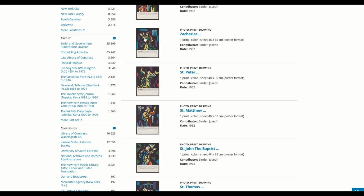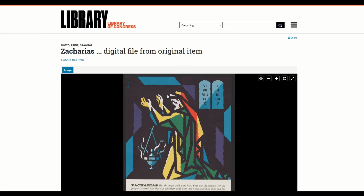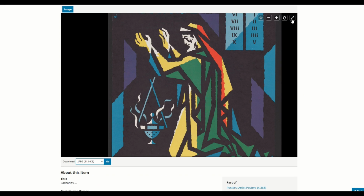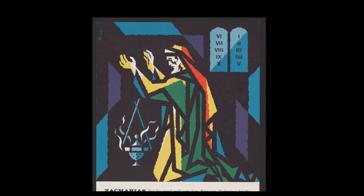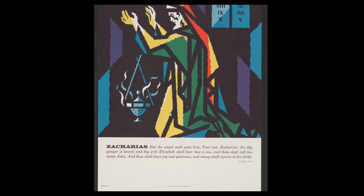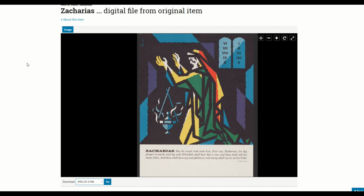So I'm just going to pop one open here. This is Zacharias. Here's the actual poster. You can also view in the enlarged image if you just click on it. Pops up, you can zoom in. It's a watercolor. I'm just going to maximize it. We can see here we've got a quote from the Bible, and then we've got this beautiful watercolor here. So you could use the watercolor as is, you could use the quote, you could redo it, remix it. This is in the public domain. There's all sorts of church-related items, and again, they don't have to be Christianity. This is just one example.